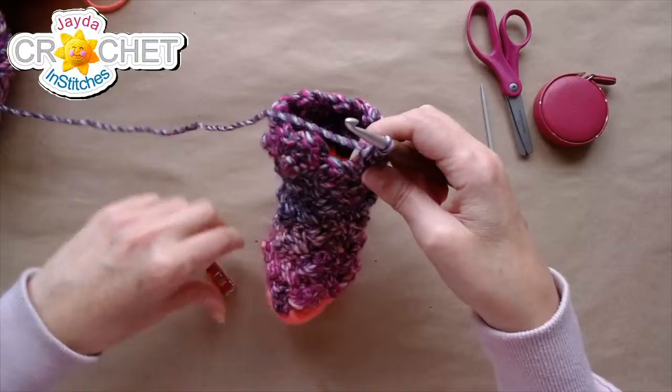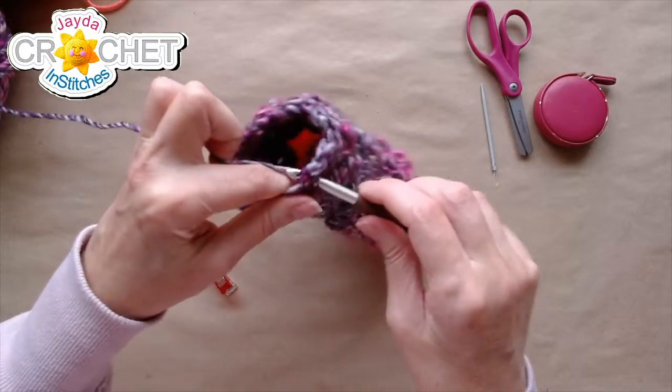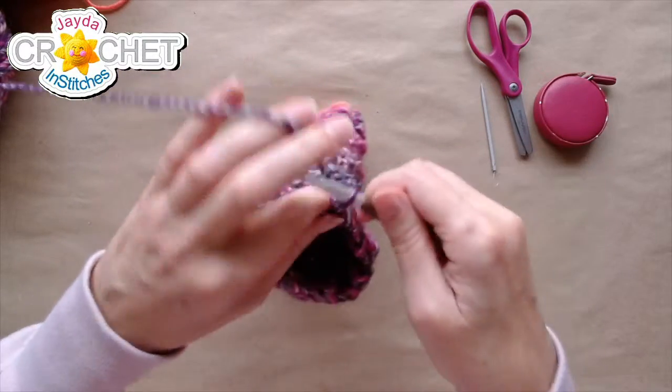And then I'm back to the beginning, joining with a slip stitch to that first single crochet, chain 1 turn. This is row 6 now.